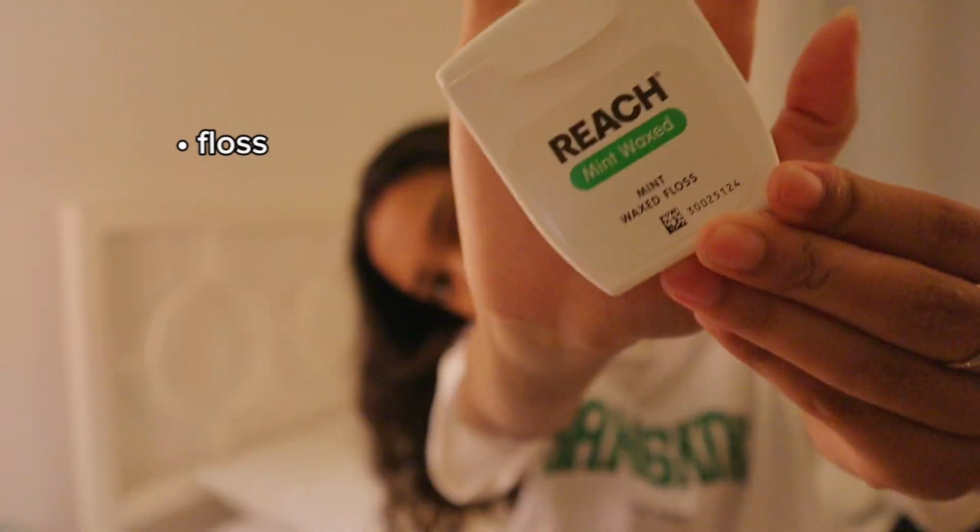I actually got this from the airport hotel that we stayed at before we came back. The airline actually did give us toothpaste and a toothbrush, which is really crazy, but they did not give us floss, so bring floss with you. Here it is, nothing fancy.